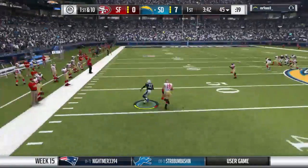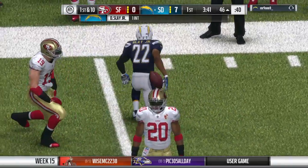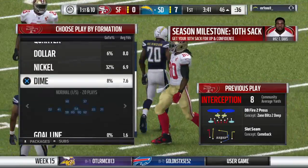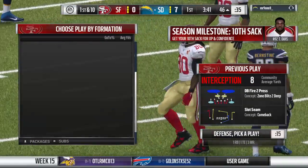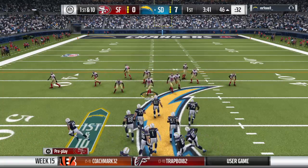And he fires one that's intercepted. Darius Slay with a pick. And a return across midfield into the 46-yard line. And now San Diego getting set to go. And that last drive, a long drive, but not just that. They had a great air attack going.